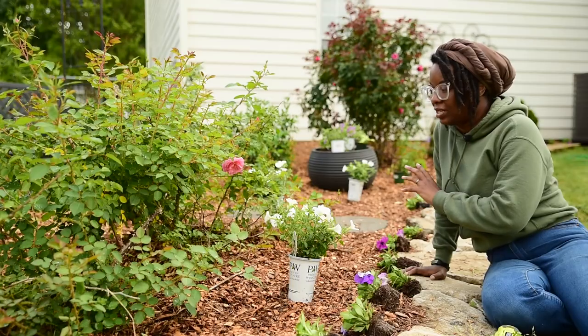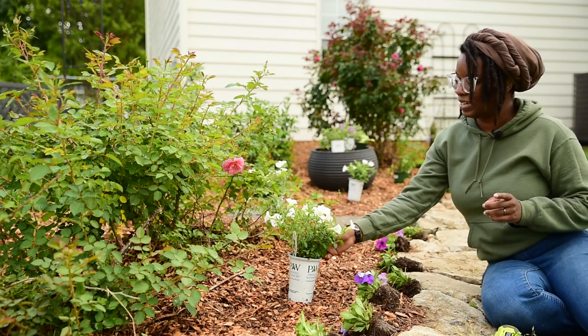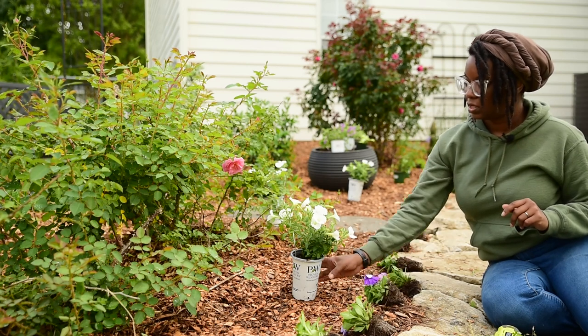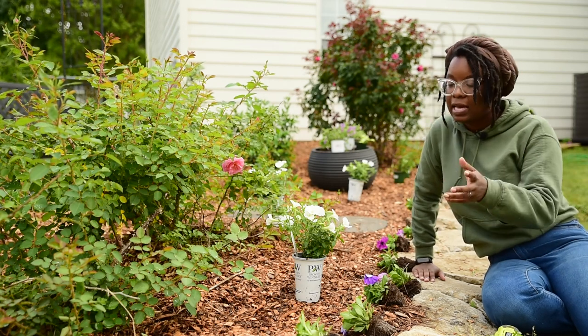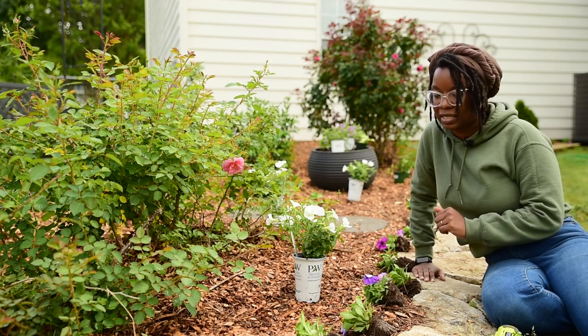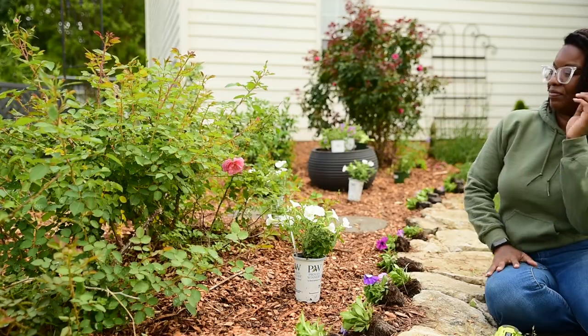Rodney and I have gotten all of the plants just about where we want them. Oh, there's a bee on that. I'll probably end up moving this petunia though. It's a little too close to these ones. But I'm going to get everything planted up now, and then we will come back in the evening and I'll take you on a mini tour of where we ended up planting everything.